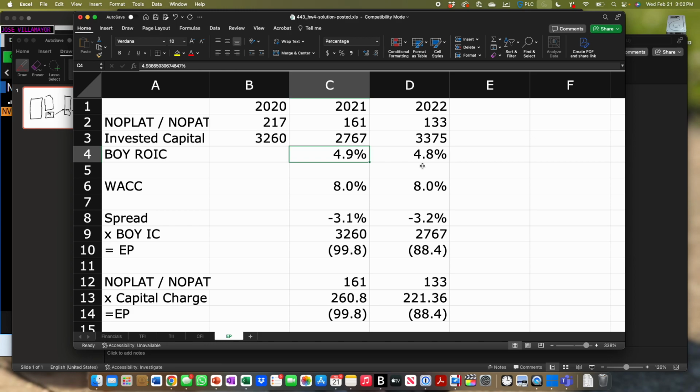Okay, so what does that translate to in dollars? Well, if I have 3.26 billion of capital that I am only making a negative 3% spread on, I have destroyed $99.8 million worth of value this year. I'm not meeting my capital target because I have a negative spread.